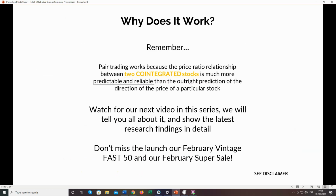Finally, if you're having a hard time getting your head around how you can make these kinds of returns pair trading, and why isn't everyone doing it, remember, why does it work? Pair trading works because the price ratio relationship between two co-integrated stocks is much more predictable and reliable than trying to pick the direction of either stock.